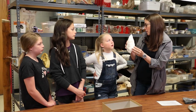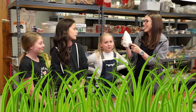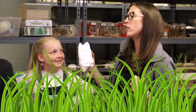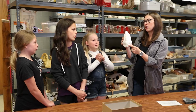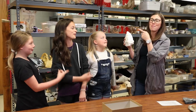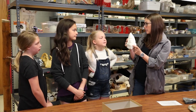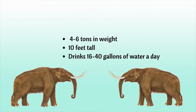So what do you think a mastodon would eat? Plants. It would probably be a herbivore. Herbivore, that's exactly right. What do we call an animal that eats meat? Carnivore. Carnivore, you're exactly right. And what if they eat both? Omnivore. That's exactly right. Now, mastodons were about 4 to 6 tons in weight, and they stood almost 10 feet tall.